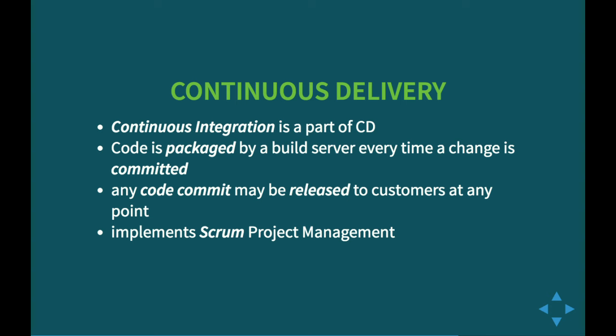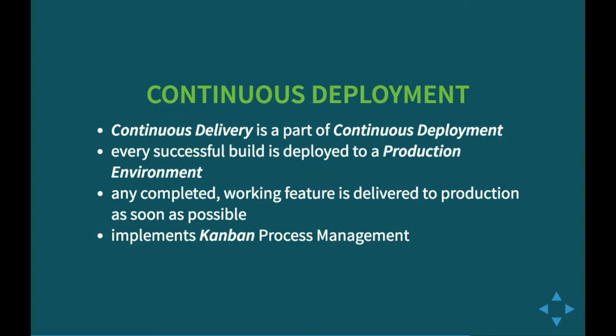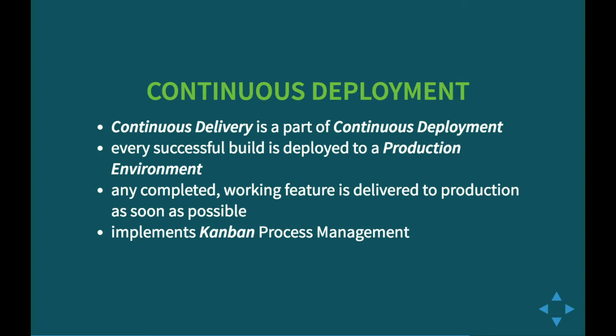After that, the next step is continuous deployment. Continuous deployment is almost the same, except there is no manual deployment to production. Everything is automated. So any new feature is deployed when it's ready. It's the best approach if you want to deliver more business value quickly to your users. And in this case, you are using a Kanban approach, no longer a Scrum approach.